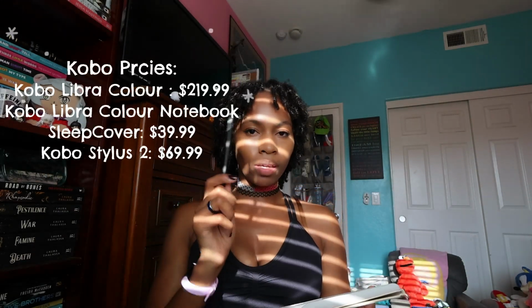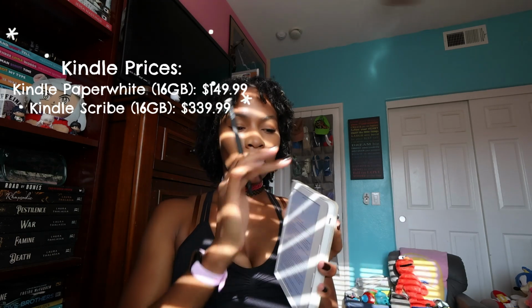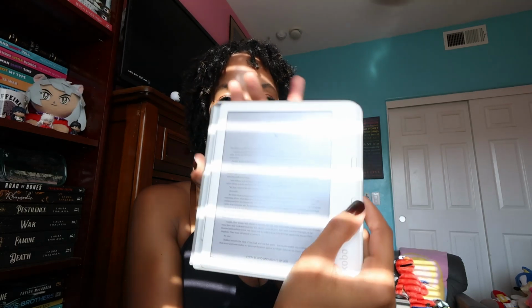This is sold separately. I don't remember the price of this. If I remember, I'll put it on the screen. Otherwise, you'll just have to look on the website. But this is sold separately with the Kindle Scribe. The stylus comes with it. I bought the Kobo, the case, and the stylus all separately. This is also how you can change the pages.